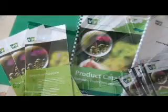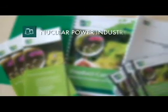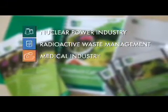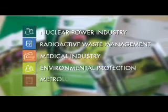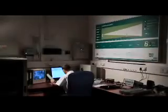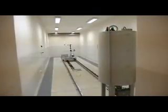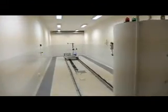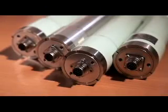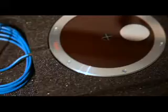We provide our products and services to various customers, including nuclear power industry, radioactive waste management, medical industry, environmental protection, metrology and calibration. In the field of metrology, VF is a provider of design specification packages, as well as the construction of ionizing radiation calibration laboratories. Our clients include metrology institutes, nuclear power plants, government institutions, the military, civil defense, fire service, and the private sector.